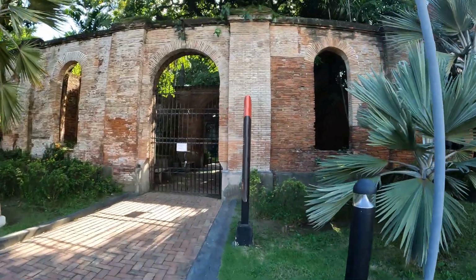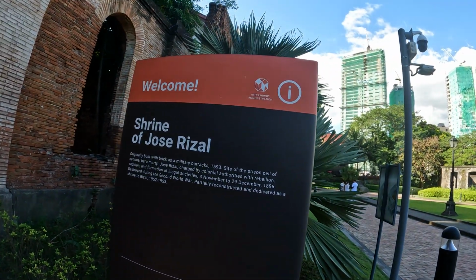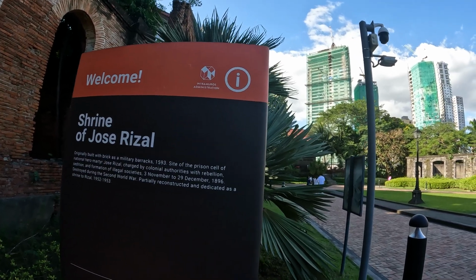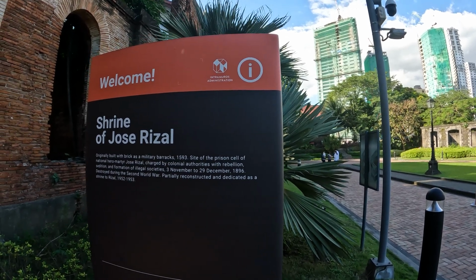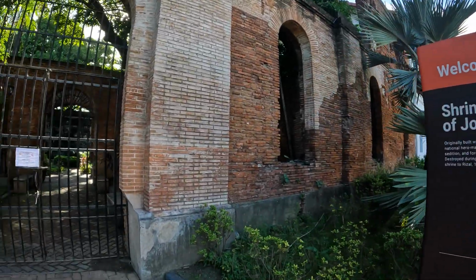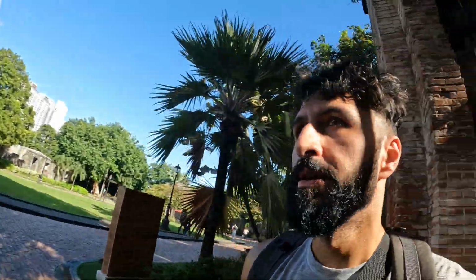Okay, so supposedly this was the shrine of Jose Rizal. It's the original, built with the military barracks back in 1593. Site of the prison cell of national hero Jose Rizal, charged by authorities with rebellion. There was a shrine dedicated to him. It sucks I can't see the shrine. Well, they closed it, but that's good to know. Maybe I'll come in next time, or maybe I'll find a way to sneak in. I don't know. We'll go to the next spot and see what else is on this side.